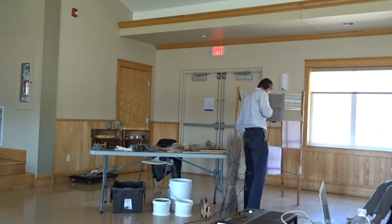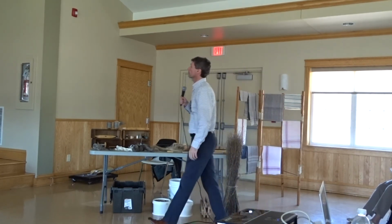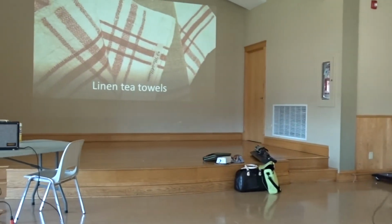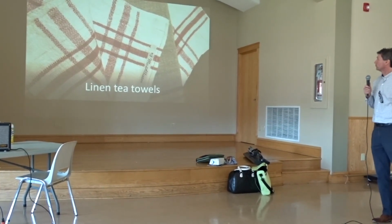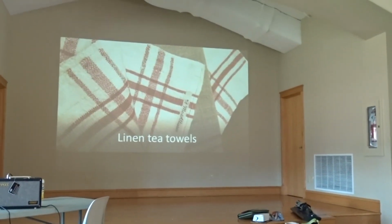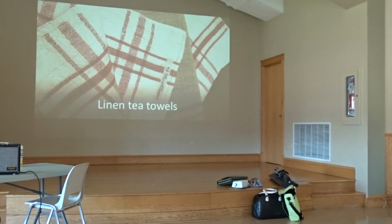And this is dyed blue cloth. Anyway, some of the towels. Somebody wanted to buy one, and I said I can't afford to sell it. I said, you do the math, it would probably be $1,500 a towel. That's at minimum wage.